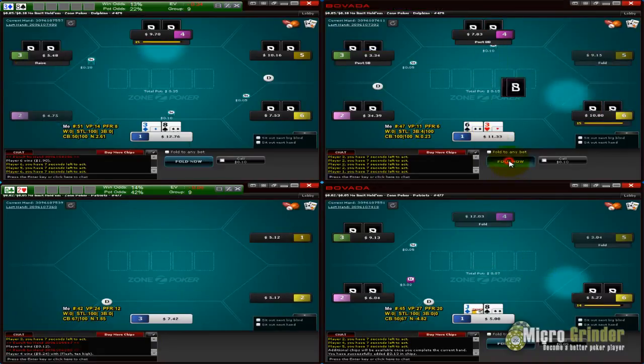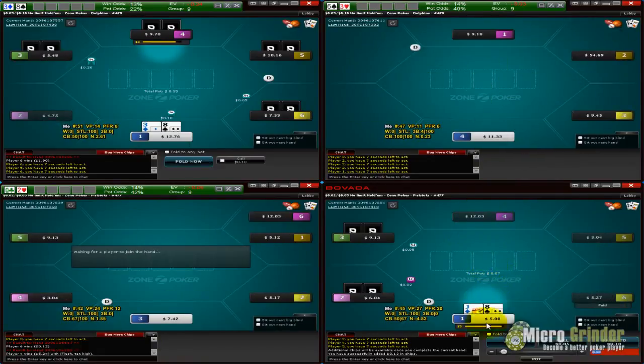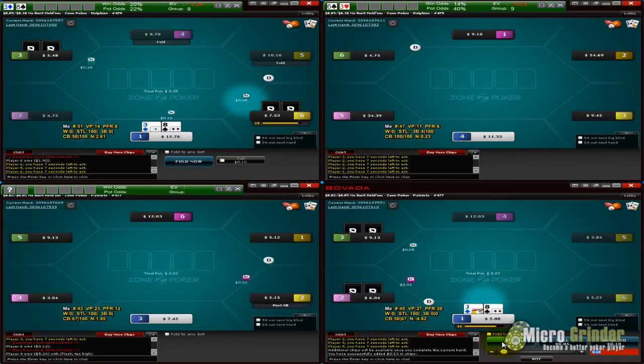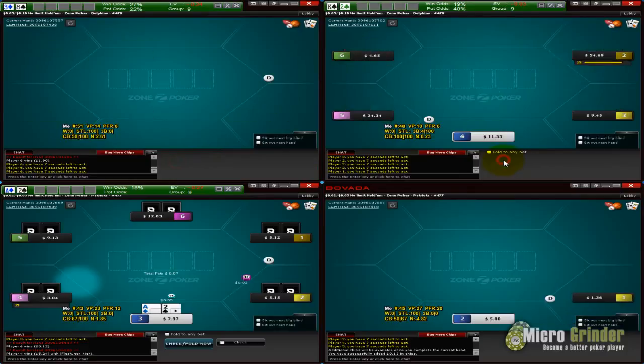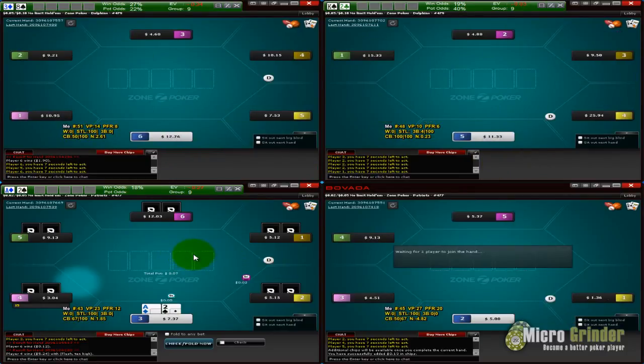So they're more attached to hands like an overpair or a top pair, top pair, top kicker type of a hand than they would be in a regular game. And then again, it's micro stakes on Bovada, so again, people are more attached as well.